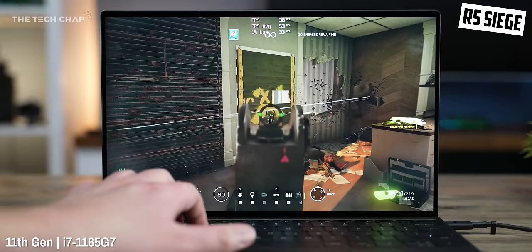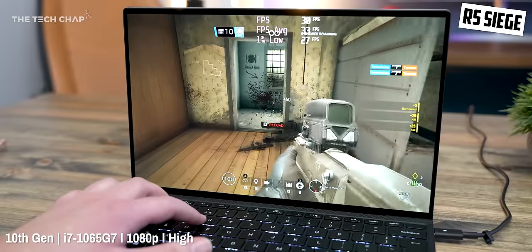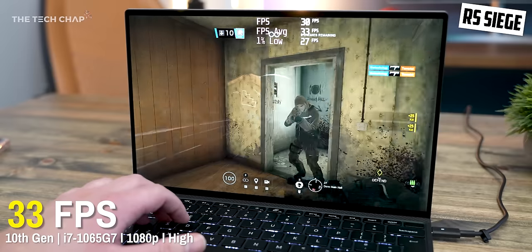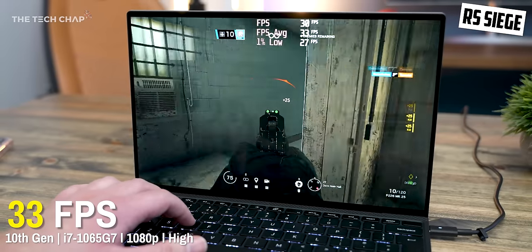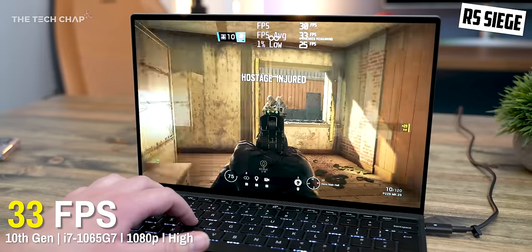And this is one of my go-to test games. It's well optimized, it still looks pretty good. So I averaged a playable 33 FPS on the older 10th gen XPS, but it was pretty choppy, with the 1% lows being just 18 FPS at times, which can feel kind of juddery.